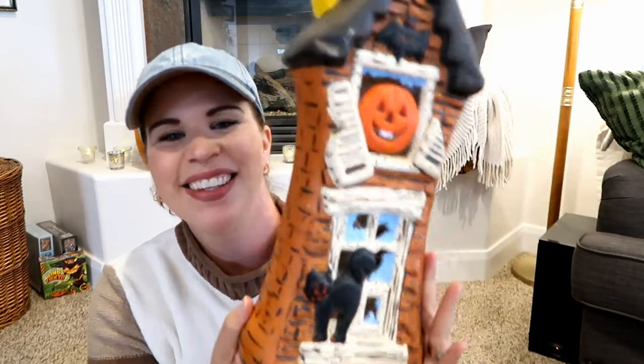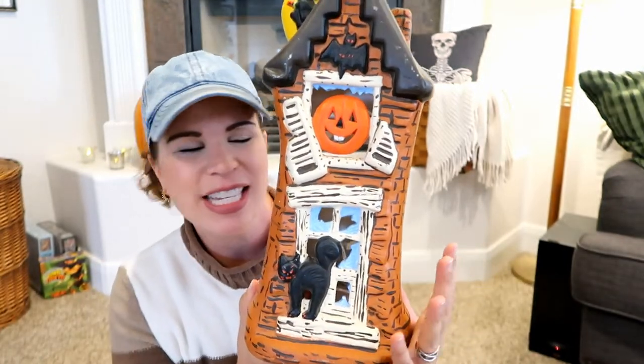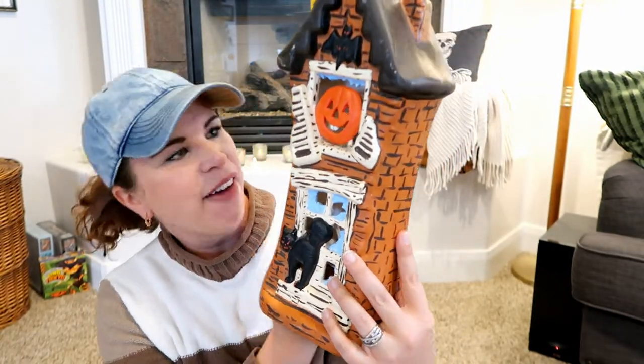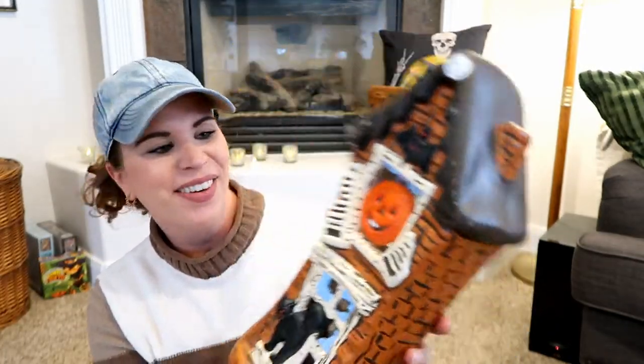Okay, my last Halloween item is this really cute old haunted house. I know these type of things are not for everybody. They're really cheesy, but I love this stuff. This was only $2, and I love that the little sticker up here, they wrote that it works.